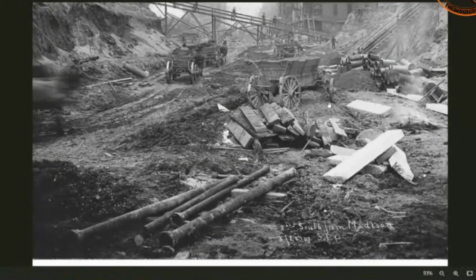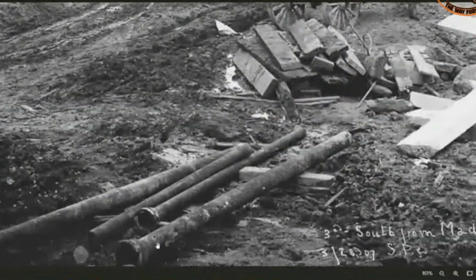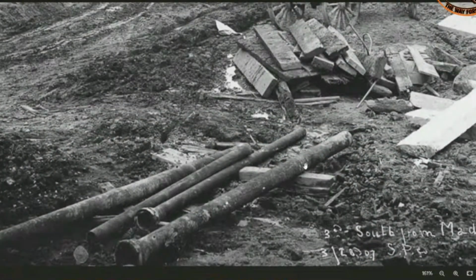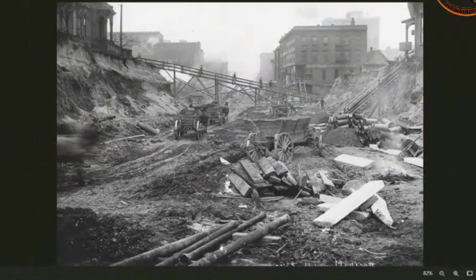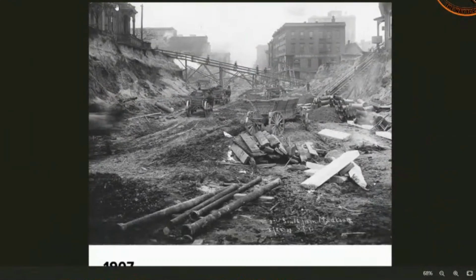Another one from 1907. Look at this pipe work. Does that look like new pipe work? Like new bits of pipe that are ready to be laid underground? Or does that look like something that's been underground and recovered, exposed as they go down the layers? That's kind of what it looks like to me.